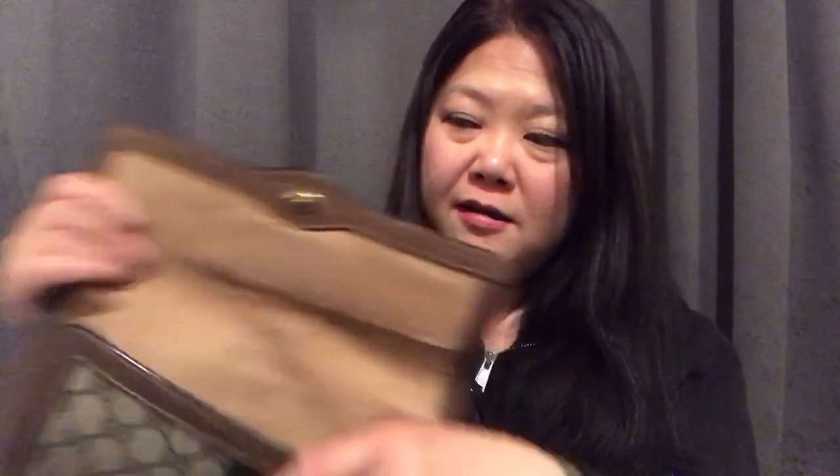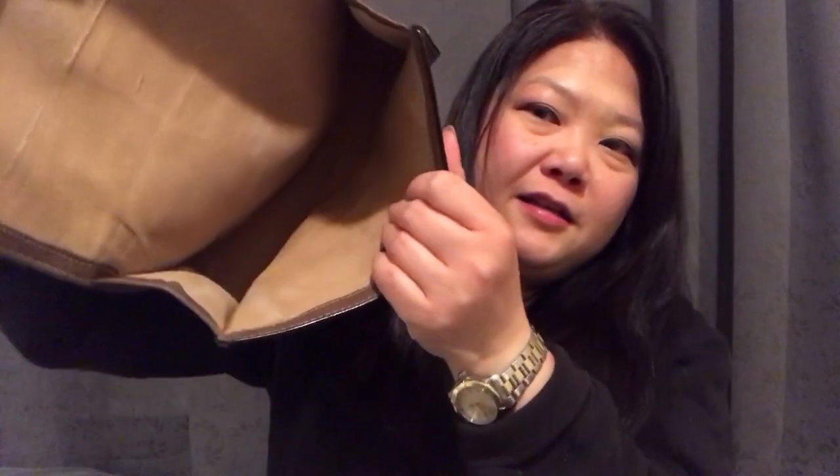On the inside there's the price tag, and look how much I spent for it. Can you see that? $90. Woo! So on the inside is just one interior pocket, and what's so great about this, it's not sticky. A lot of times vintage bags are sticky inside just from wear and tear and just being old, and it's not sticky inside. It's fairly clean.